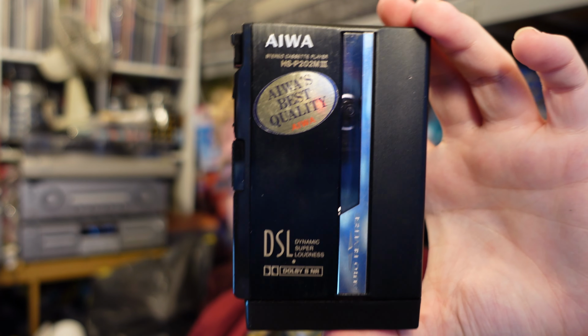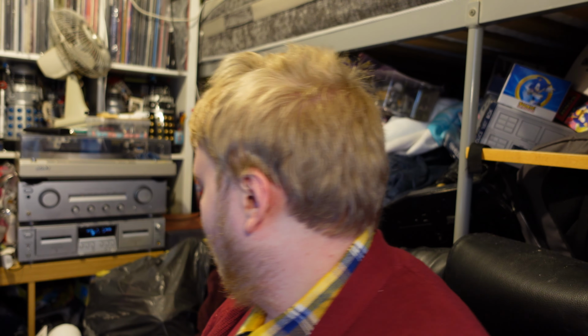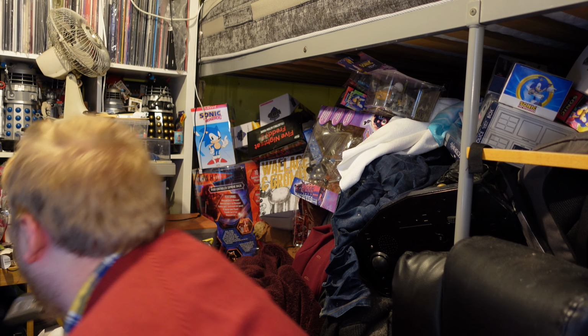So this is an Aiwa personal cassette player, not a Walkman. Not a Walkman. Because basically Walkmans are made by Sony. It's like calling every smartphone an iPhone. Anyway, it's a personal cassette player. It's not the first one I've got. In fact, it's not even the first Aiwa one I've got.